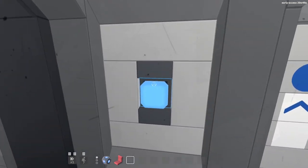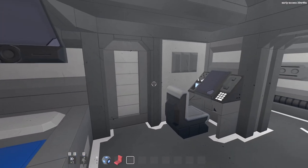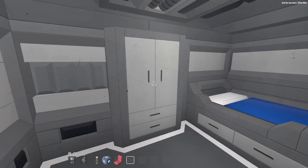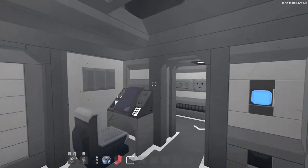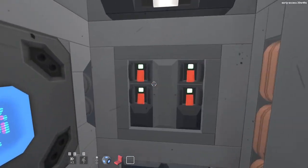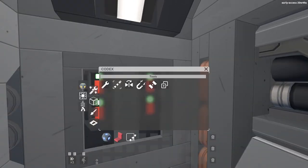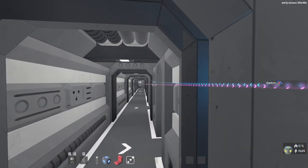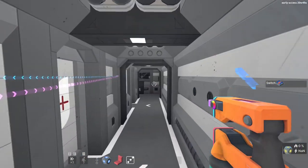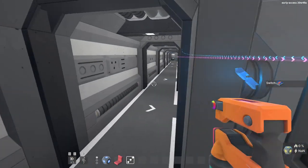All right, what do we have at the end of the hall here? This is either the captain's room with the big bed, or it's like some kind of chiropractor room. I don't know. I'm gonna go with the captain's quarters. What do we have going on here? Well, only a couple ways to find out. Oh, okay, so these are for all the doors. Sweet, so it looks like we have the door controls here at the end of the hall, which is nice.